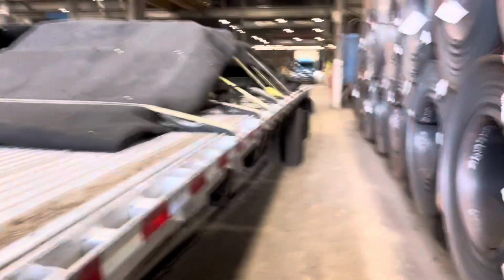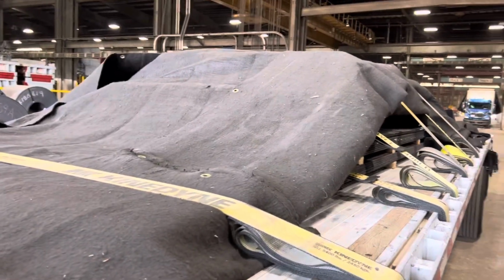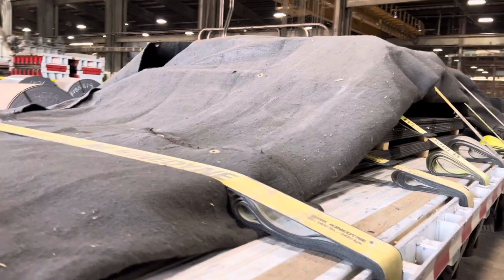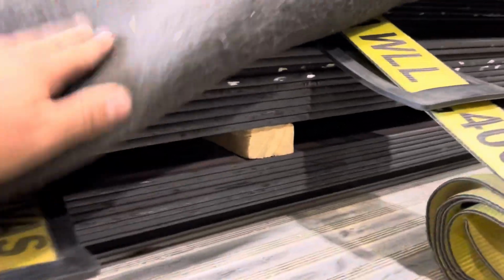All right, guys, you'll notice I'm back in the building. I'll show you why in a minute. Well, that pad movement might give you your first hint. We got everything tightened down. Got the felt pads covering everything because this stuff will shred your tarps.